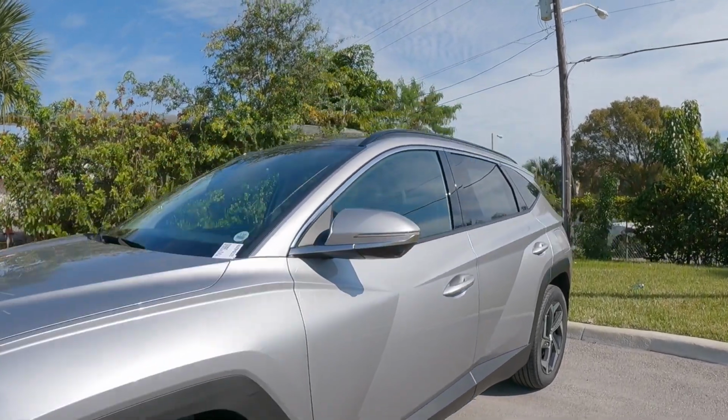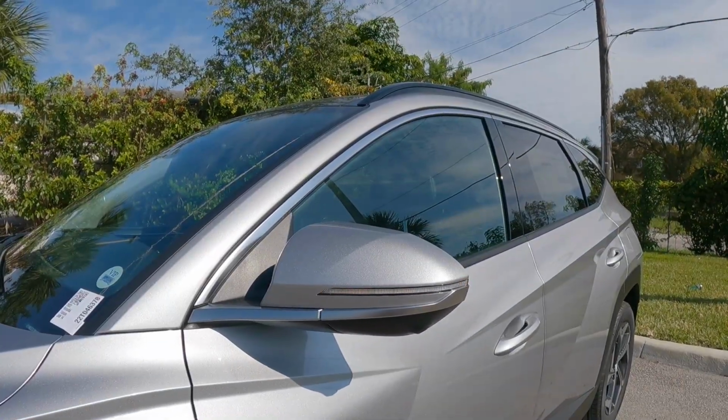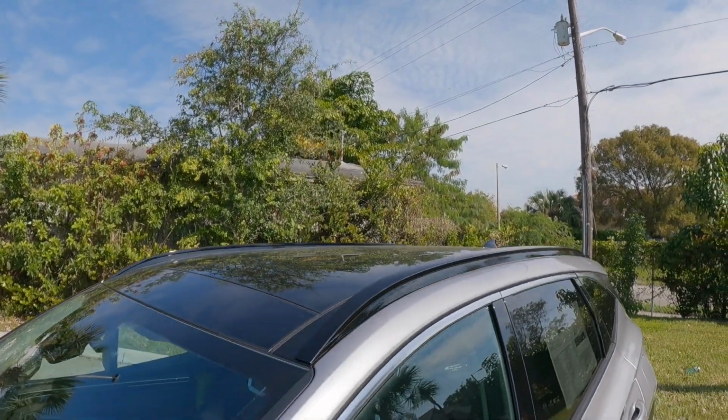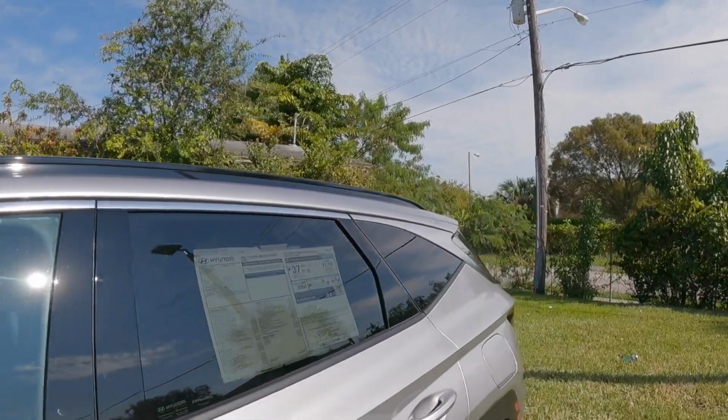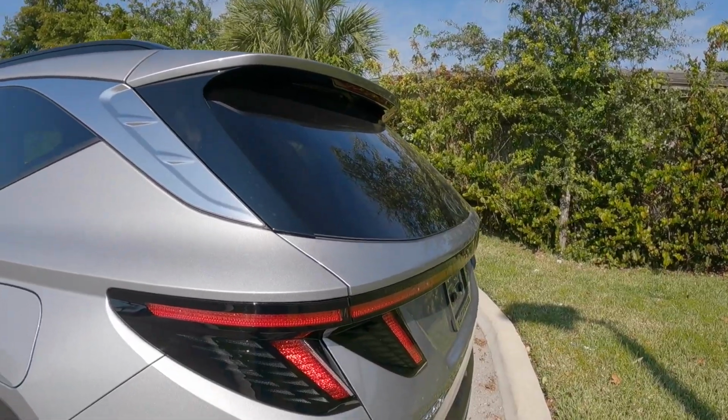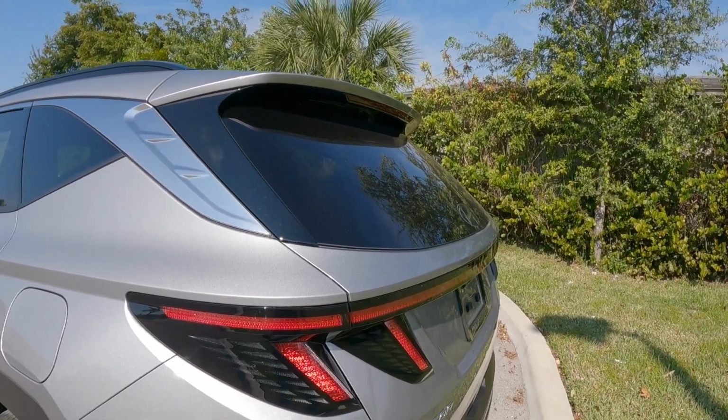But looking here at these mirror caps, this is LED turn signal, and up top, Hyundai does offer this large panoramic sunroof here with these aerodynamic roof rails. But making our way to the rear of the Hyundai Tucson, looking at these taillights here, they're going to be an LED combination. These taillights remind me of the Ford Mustang Mach-E.